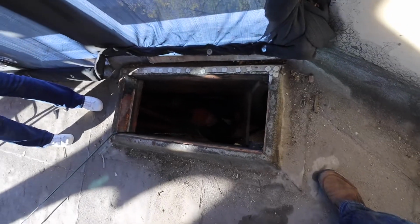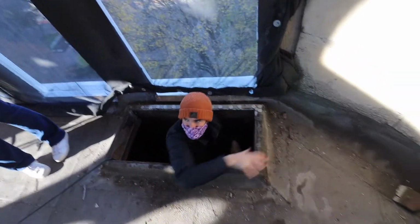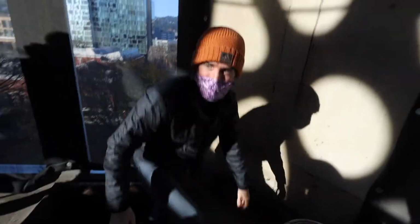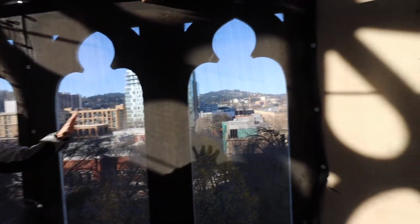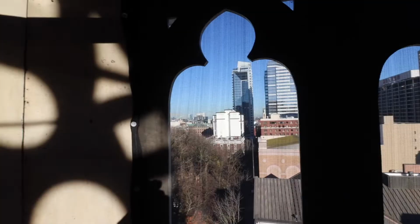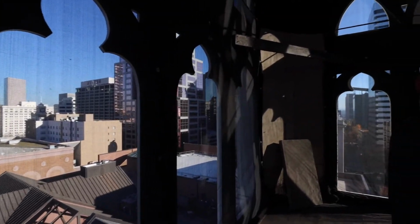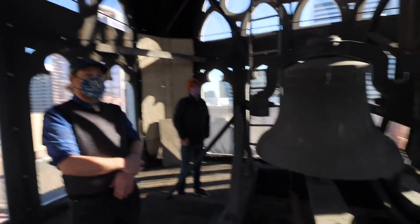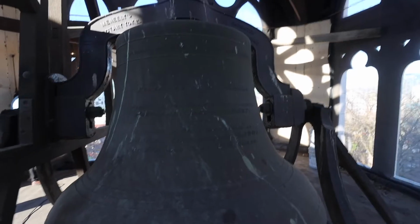So we climbed this very narrow ladder, and there's Andre, having ascended the whole structure, popping his head through, and look around you. Look how beautiful it is up here. You can see so much of the city from here. There's this glorious bell, first set here in 1871, more than 150 years ago.